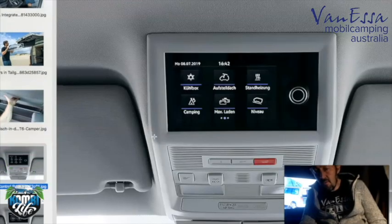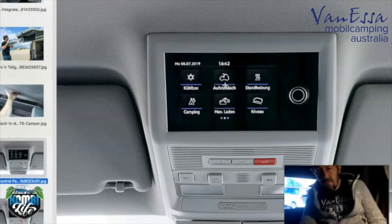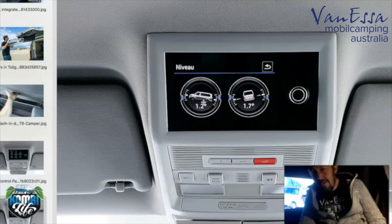And new for the T6.1 is this control element in the overhead console. The control element allows us to undertake the elevating roof function if you have the optional electronic roof, the standing heating, the diesel heater, the Standheizung, as well as a number of other features, including this niveau or this leveling function, which although it doesn't have self-leveling suspension, it does allow you to check whether there's any tilt or any incline on the vehicle, which is quite nice for camping to be able to make sure that it is working very nicely in a level way.